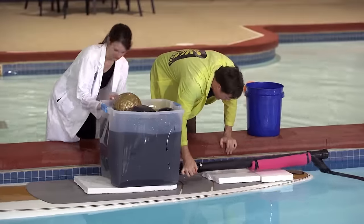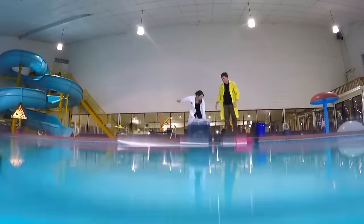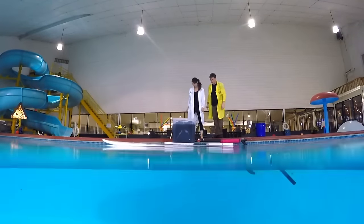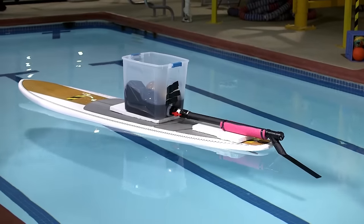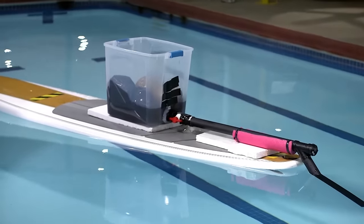Okay, ready? Okay, let's see. Hey, it's moving. Our bowling balls were squishing the water out, but the boat didn't seem to be moving much faster. I think the bowling balls made the whole thing too heavy.